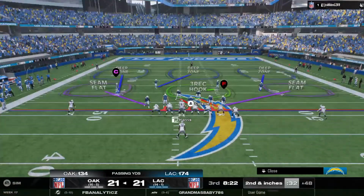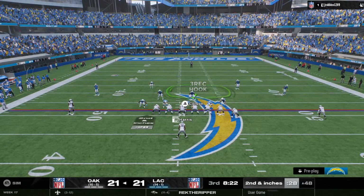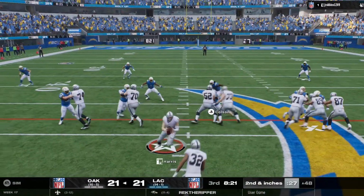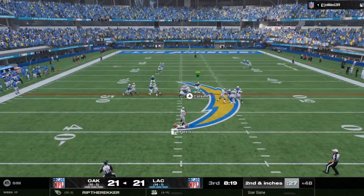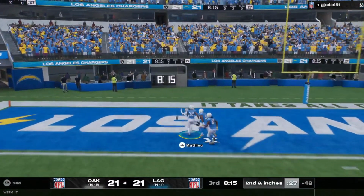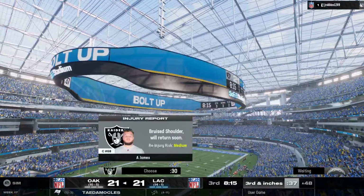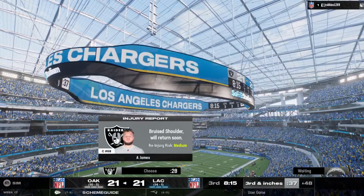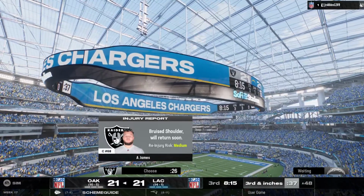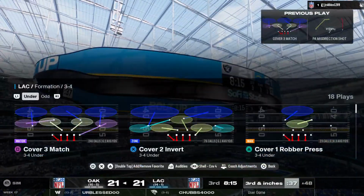Options are open here. It's 2nd and inches. From the 48. Throwing all the way to the end zone here. Really pushing the envelope on 2nd down, but the deep shot doesn't work. He's counting his lucky stars. That one isn't headed the other way right now. That is not the time to challenge double coverage.